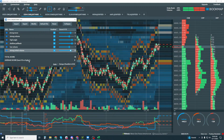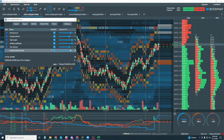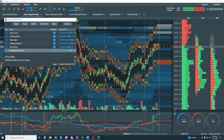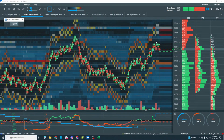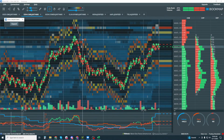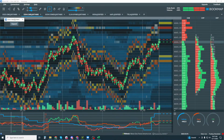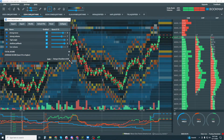So best if it's an 8 or higher. If it meets your criteria, now I just made this up on the fly. I haven't studied this, but it met the criteria in here. If this is good enough for you to take the trade, an 8 on the average, then you would be in it here, and you'd probably be looking for reducing some risk up here around this 64 or 65 area. So there you go. That's how you can use this tool. Very, very quick, easy, and there's your move.